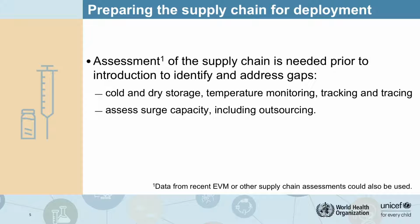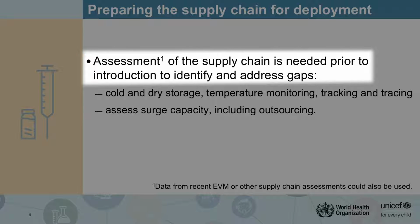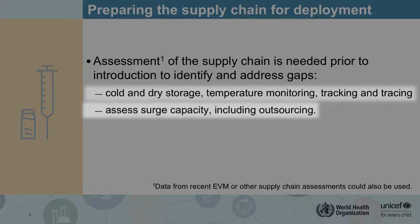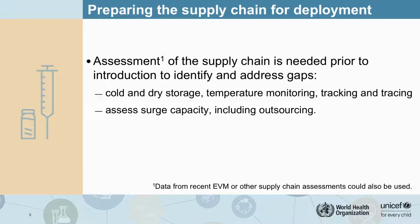future. Therefore, preparing for deployment requires assessment of the supply chain capacity prior to vaccine introduction to identify and address gaps in terms of cold and dry storage capacities, distribution system, temperature monitoring, tracking and tracing vaccines, and reporting vaccine stocks and wastage rates. This exercise should include determining the available surge capacity from other government agencies and potential for outsourcing storage and transportation with experienced private sector companies. The result of this assessment should guide the development of the deployment plan.